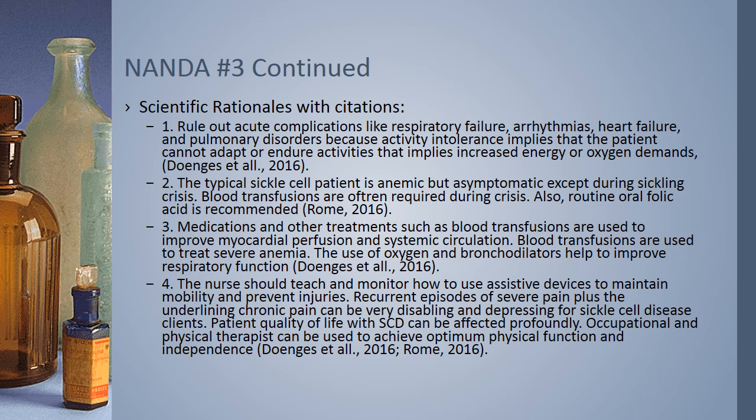Medication and other treatments such as blood transfusion are used to improve myocardial perfusion and systemic circulation. Blood transfusions are used to treat severe anemia. The use of oxygen and bronchodilator help to improve respiratory function. The nurse should teach and monitor how to use the assisting devices to maintain mobility and prevent injuries.